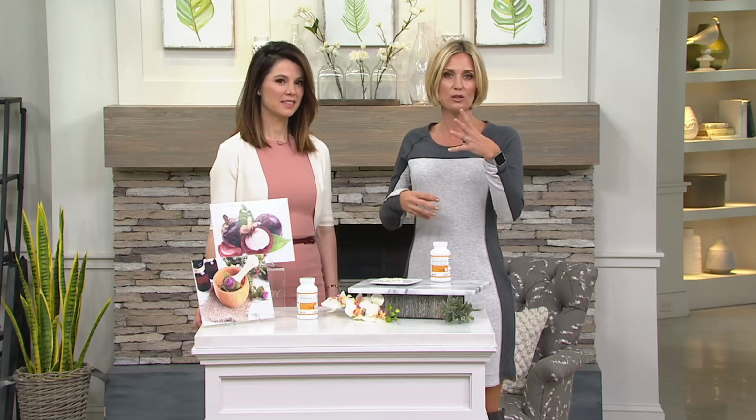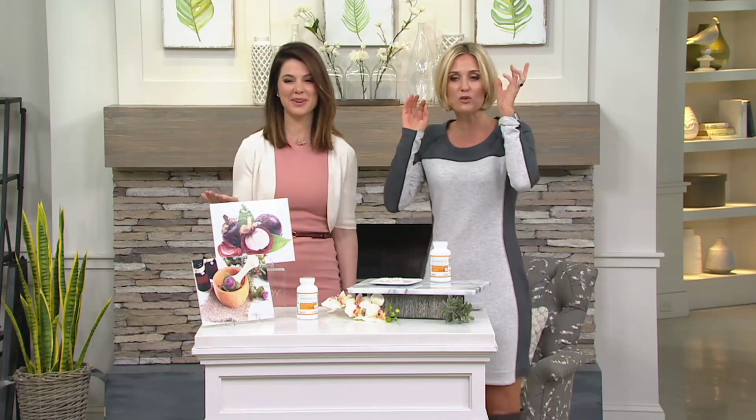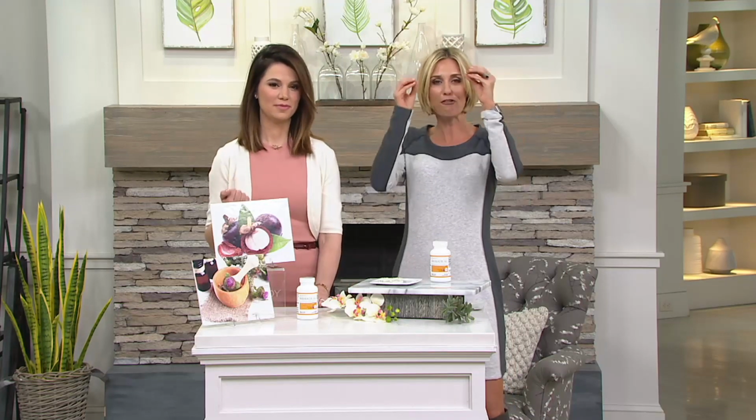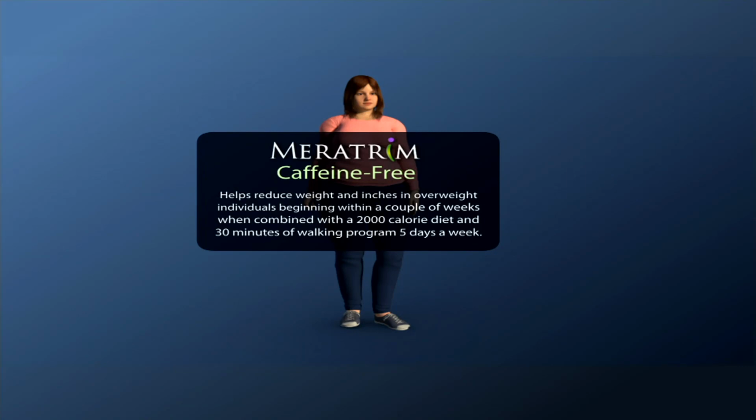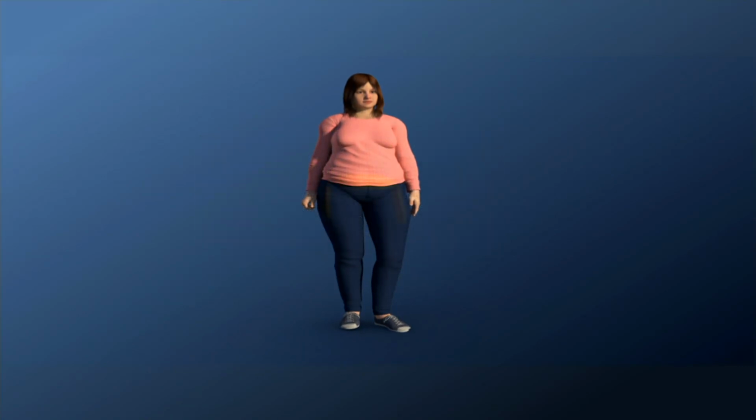I want to show this little video. It's like an avatar person. I know, you love this video. I love this because it shows you exactly where the fat cells are and how they get reduced. Yeah, I love this too. So all of you, watch now. So you see the yellow part, that's where her fat is, right? So it's in her hips and in her waist.